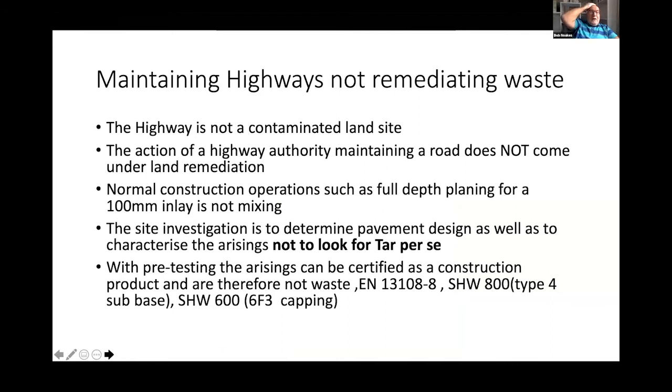And if you liaise with the local highway authority, if you get all your waste people on board, you could get led down the contaminated land site and a remediation project. Well, the highway is not a contaminated land site, so that's not the way to go, because that's all they know about and that's the only advice they can give you. And the action of a highway authority maintaining a road does not come under the Land Remediation Act. So it's an engineering project, and normal construction operations such as full depth planing to take out the material that you're not going to use is not mixing waste.